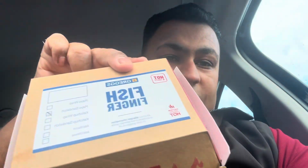So guys, just to advise you as well, you've got the option of either getting a fish finger sandwich or you can choose a fish finger wrap. So that's completely up to yourselves which one you would prefer. The fish finger sandwich cost me £4.60. So that was really enjoyable.